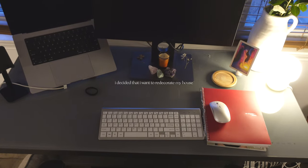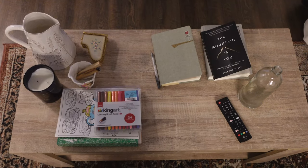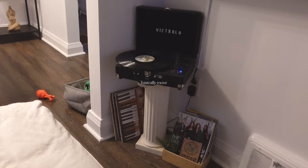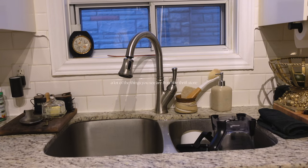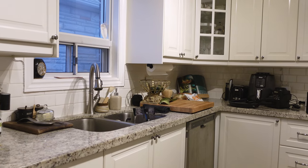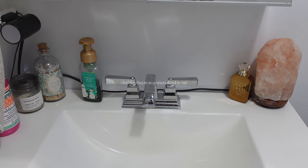I decided that I want to redecorate my house, but I wasn't really looking forward to spending a ton of money on new pieces. So instead, what I decided to do was basically move already purchased pieces around my home. A lot of the things you see are from the thrift store or are handed down or from antique stores. And I really just love the pieces in my house. I feel like they're so personalized to me.